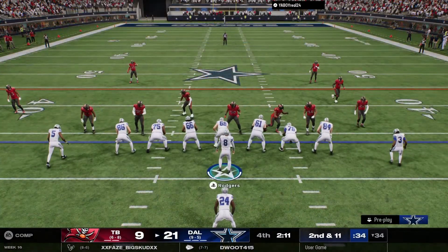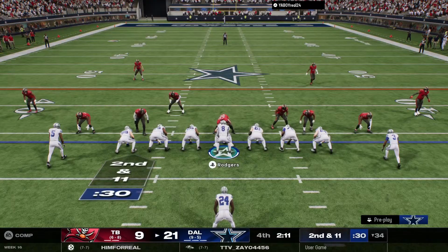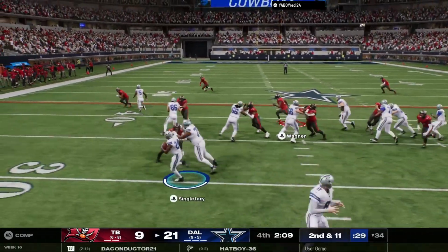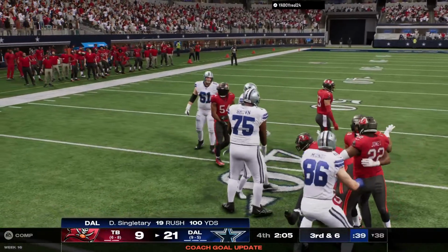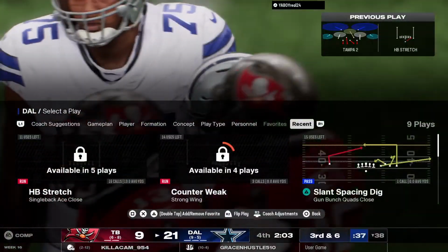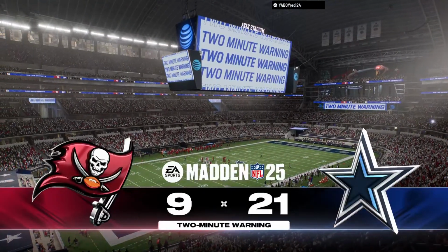A loss of a yard there to start out. That leads to a 2nd and 11. On the handoff, running left, Singletary. And he'll work this one up to about the 38. It'll be a 5-yard pickup there, and it will take us to the 2-minute warning.